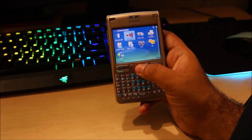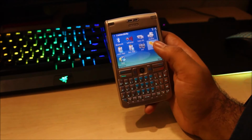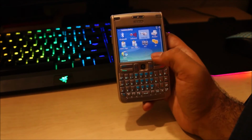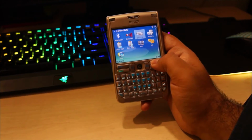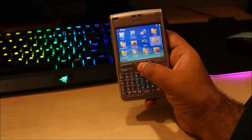Anyway, it's also got infrared, Bluetooth, the standard stuff, instant messaging. We have never used this. Neither have we used the push to talk feature. Data cable we have used to access internet on a laptop, because this one did not have Wi-Fi tethering. Wi-Fi tethering came only after the Android OS came into the mainstream market.